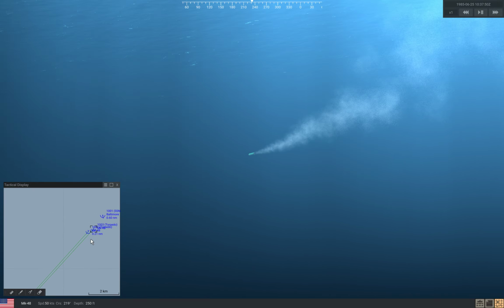Two torpedoes on the way. Will he hear them? I don't think he will yet, because the torpedoes are still within his baffles. So he will not hear them until he turns around. See, look, he will not know until he turns. Maybe he changed depth because he might think there are ships around, which could be a possibility.